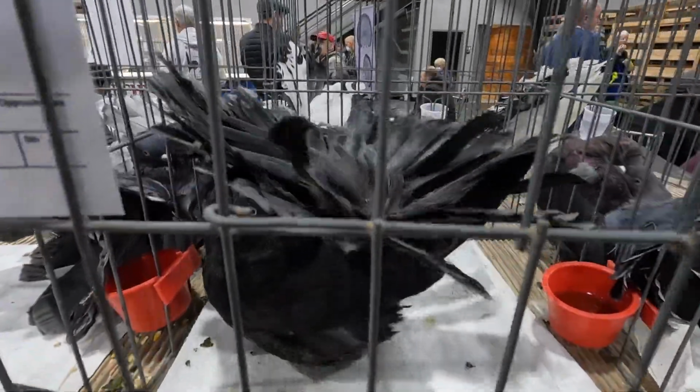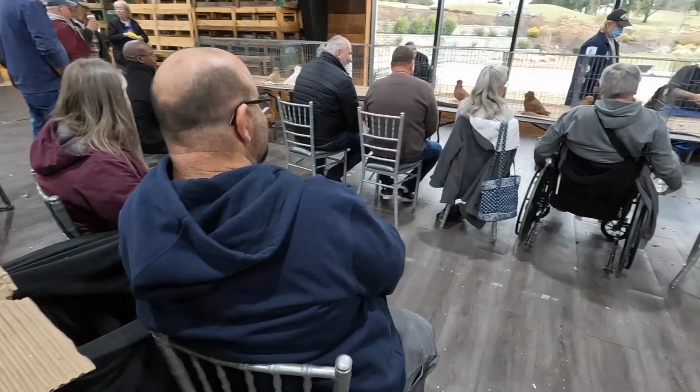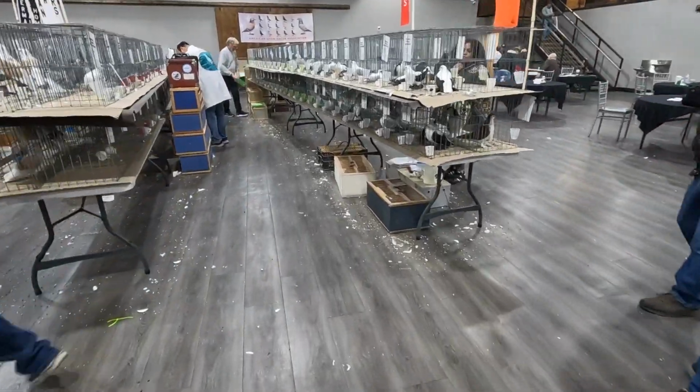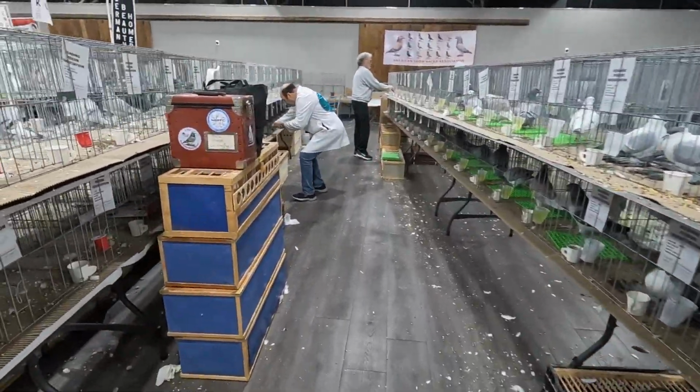It's just like, what do they do in the coop all day? Are they all pushed up against the wall like that, reclining? Or do they fly around? Little ambiance. Go to the second row. What have we got here? Owls, maybe?